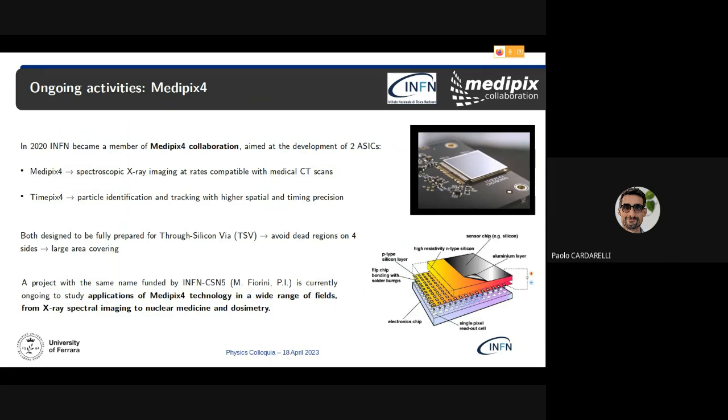Apart from that, in which we are working more on the reconstruction and on the contrast, from the side of the detectors there is this project, which is the project MEDPIX4. And the thing is that INFN, thanks to the effort of Professor Fiorini, who is here with us, in 2020 became a member of this international collaboration, which is based at CERN.